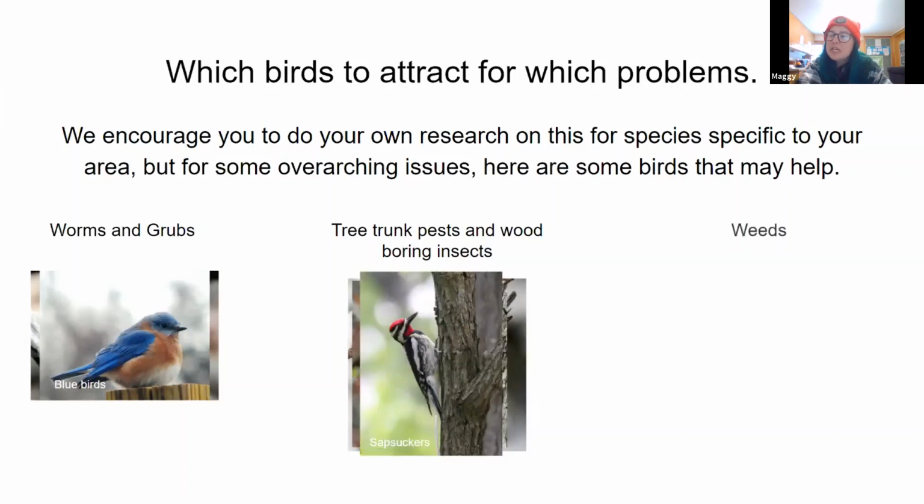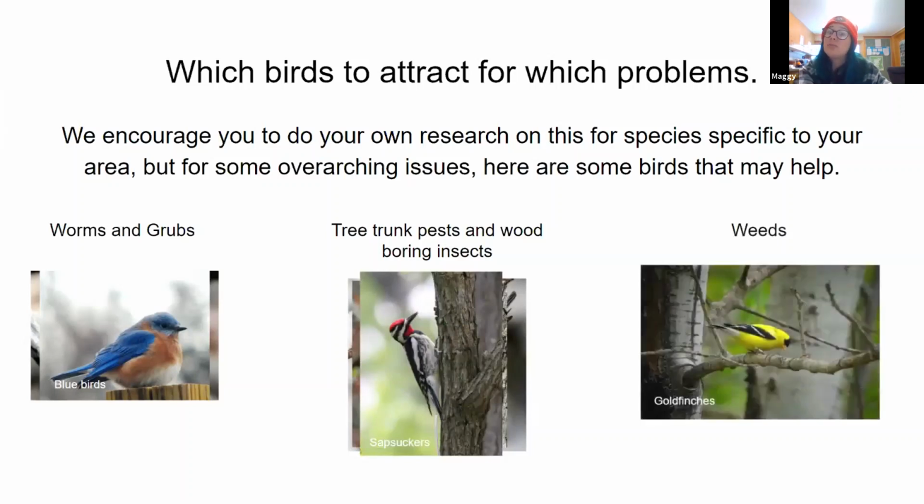And then for weeds, really the only one I could find, because I didn't go too deep into a rabbit hole, were goldfinches, which are really, really pretty. So that will help. They eat a lot of weed seeds. Keep in mind that what they eat will also come out. So definitely do some more research to make sure that the bird might not be doing more harm than good.